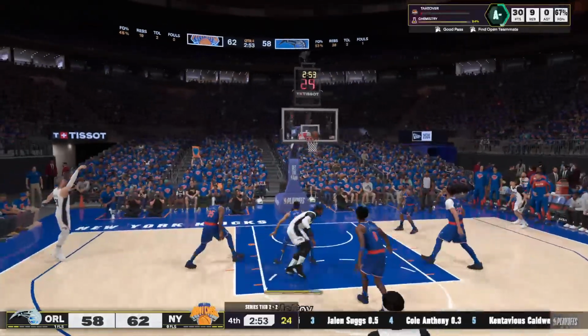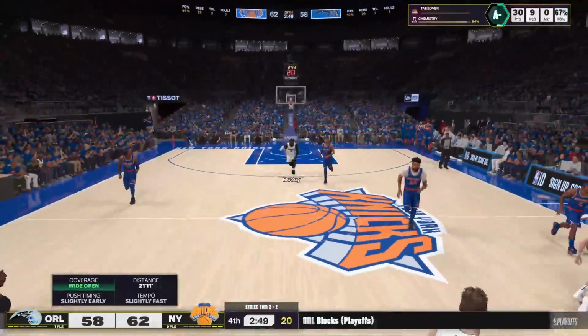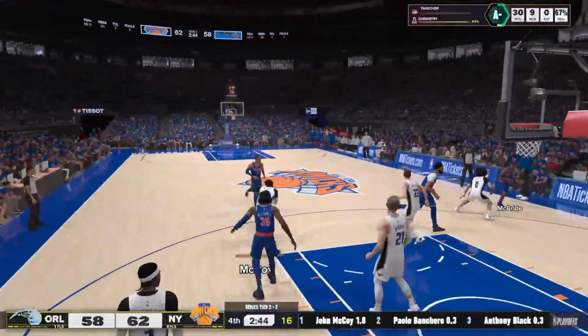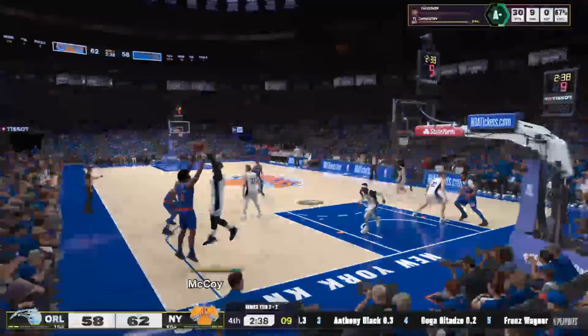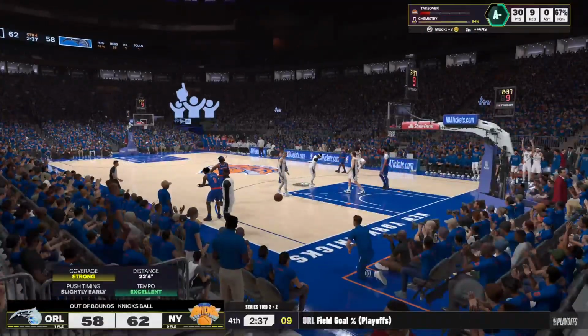Wagner wide open. Off the mark there with the three-point shot. New York leading by 4. Now McBride. Some nice passing by New York here. Anunoby in the corner. Rejected by McCoy. And it's going to be out of bounds. The Knicks will retain possession.